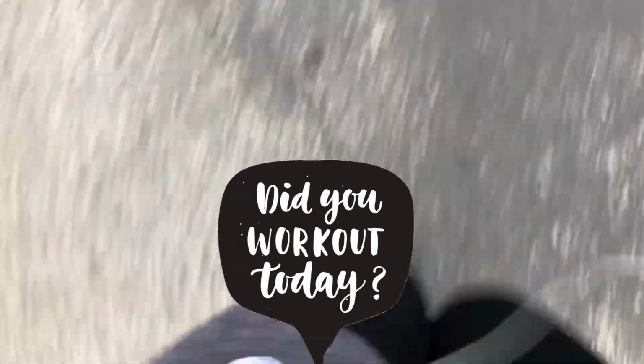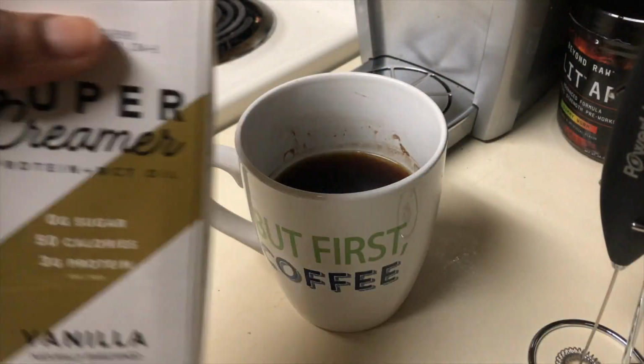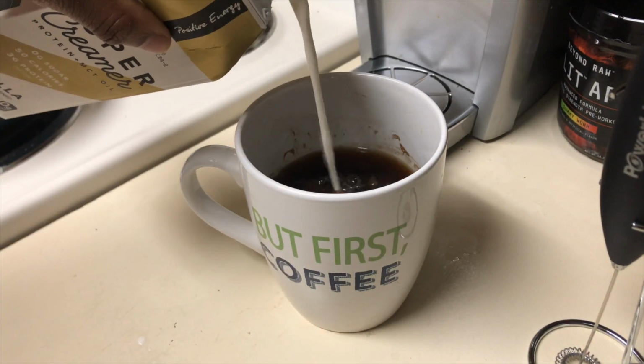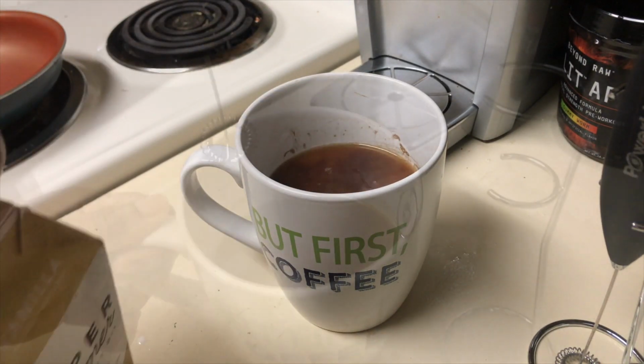So I'll usually do a fasted workout, whether it's going for a walk or a jog. Sometimes I work out indoors, usually 20 to 30 minutes. Your girl has fitness goals, okay? After working out and taking a shower, I make my coffee. This is what I just usually do before my 8 to 4 shift working from home.